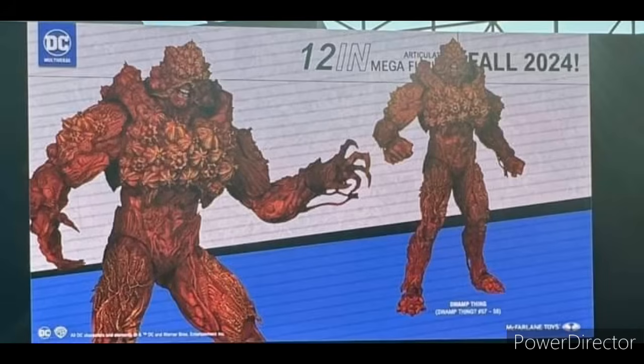To be honest, he looks pretty cool, so I'm probably gonna get him because I love Swamp Thing, but I just don't really know this version of Swamp Thing.